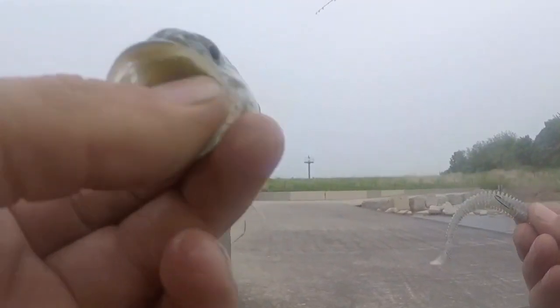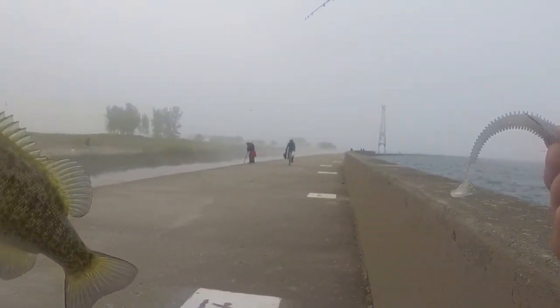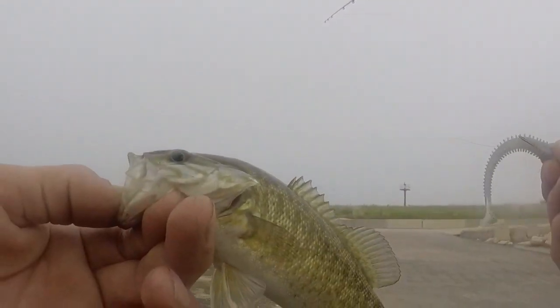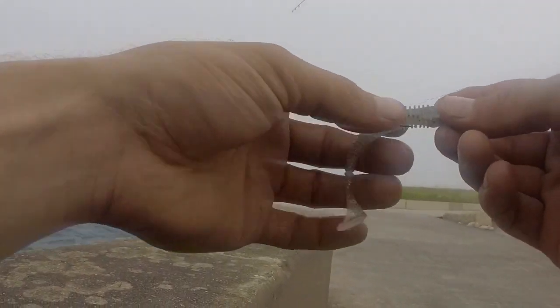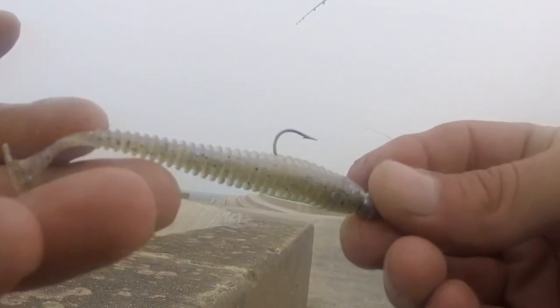Very, very cool, guys. As you can see, there's tons of steam on the lake. Temperature has dropped, so tons of steam is coming off the lake because the lake temperature is actually warmer than the air temperature. Using a little swim bait.